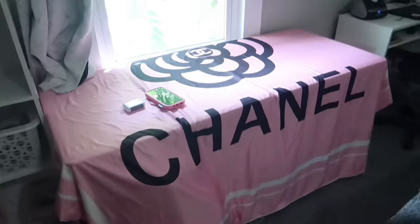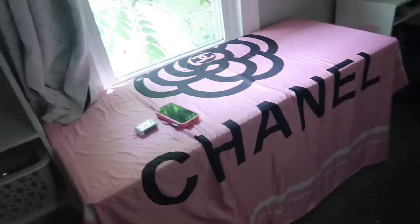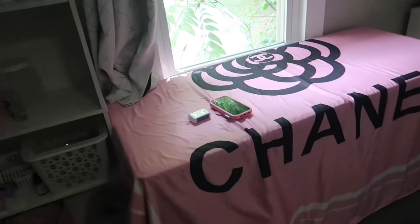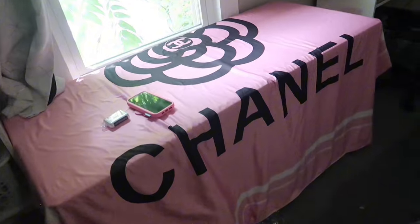This is my packaging table. I just put my little bed skirt over there, washed it, because you know. But I'm going to get some pink tablecloths. So under here, we have my daughter Harden. Move, Blessing.